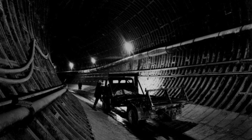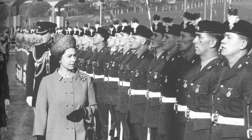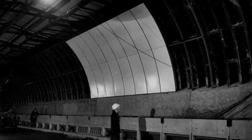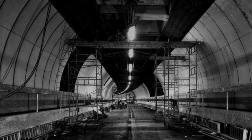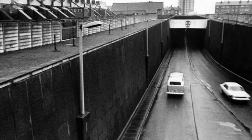The first Tyne vehicle tunnel was built by Edmund Nuttall Limited and was opened by Queen Elizabeth II on the 19th of October 1967. It was 1 mile long and was 31 feet 3 inches wide. It had 2 single lanes of traffic in opposing directions with a speed limit of 30 miles an hour. It was designed to handle 25,000 vehicles per day and cost £9 million to build. The original toll for cars was 2 shillings and 6 pence, 12.5 pence in today's money.